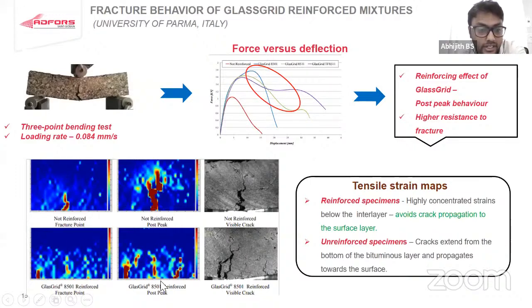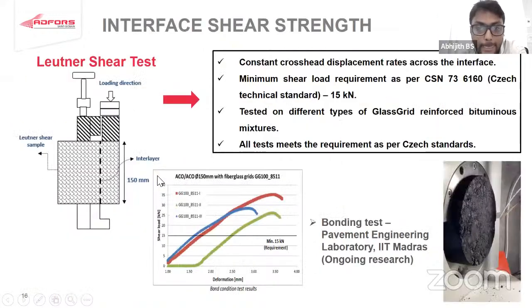See, this is basically GLASGRID. You can see that it's localized strain, basically concentrated strain. It does not come to the top layer, whereas without GLASGRID, it has easily come to the surface.